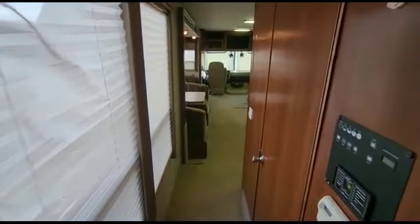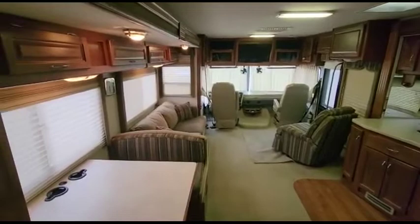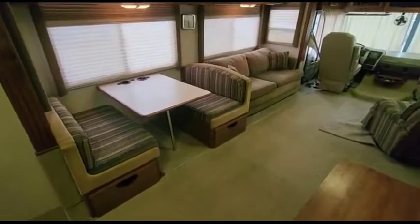Walking back out of the coach, you can just see the view coming out of the bedroom. It's a 2005 Fleetwood Southwind 37C, Anon, Montana. Come and see it.